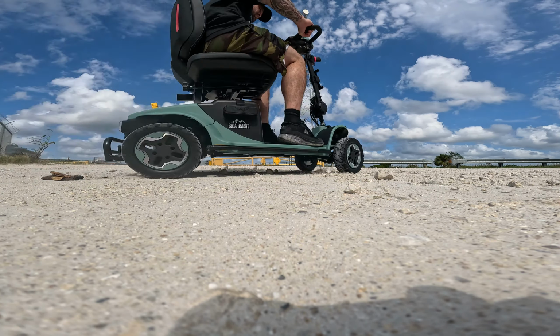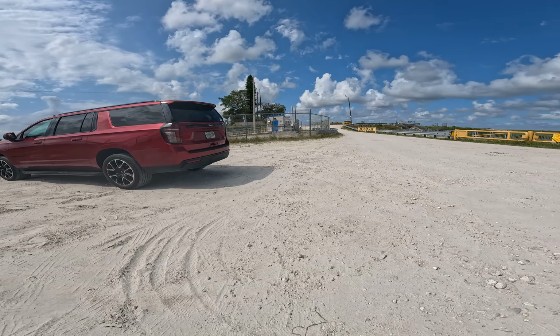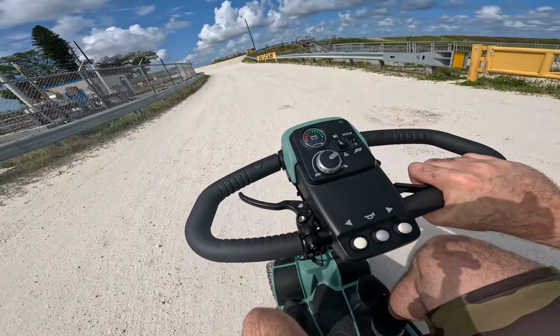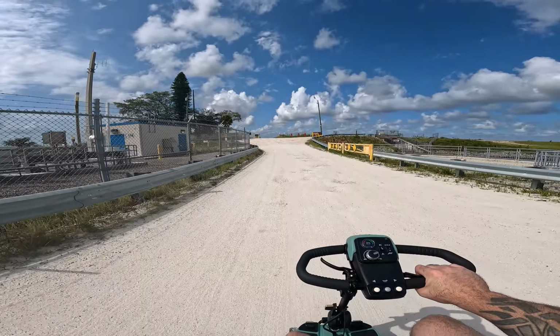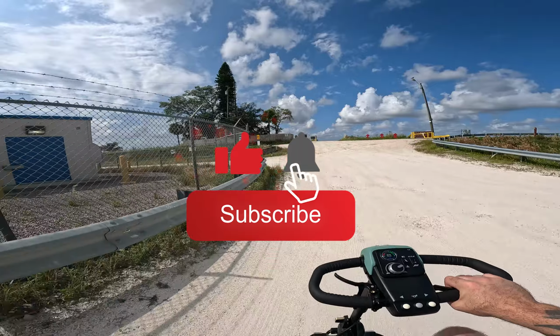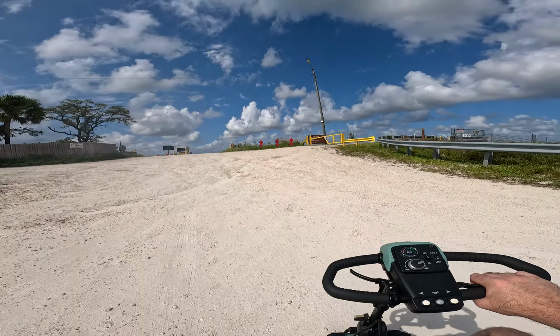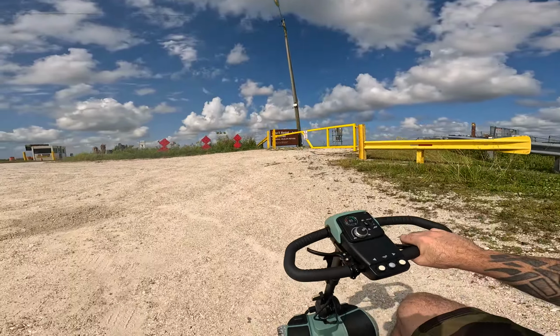Now that we're on the scooter, let's go ahead and go for a little ride. Lock up the truck. There we go. Now let's do this. All right. We have full battery, and we're ready to rock and roll. This place is called Arthur R. Marshall. This is a National Wildlife Refuge, and I believe most of the construction here was done by the U.S. Army, and there's some cool stuff that I'll show you in a minute. But first things first, I want to give you a little, yeah, here we go.